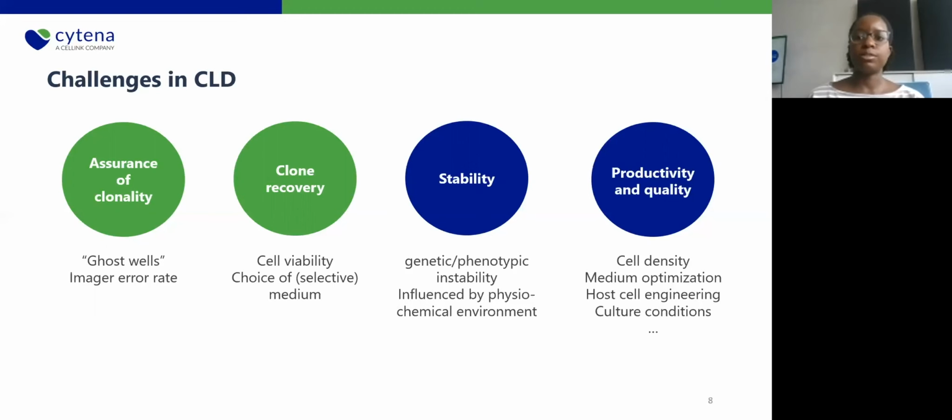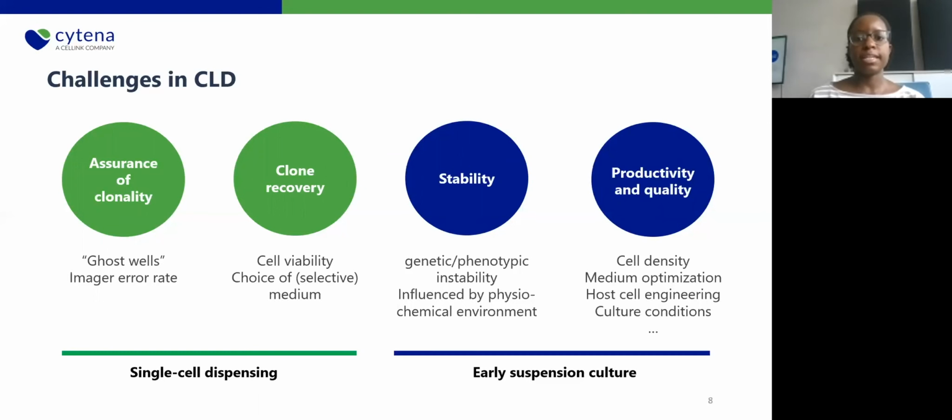Today, I will talk about 2 technologies that address some of these challenges. Most importantly, single-cell dispensing, which allows for deterministic cell isolation with image-based assurance of clonality and results in high cell viability. The second technology is a plate-based microbioreactor for early suspension mixing, which better reflects the final culture conditions in a microbioreactor after single-cell cloning.